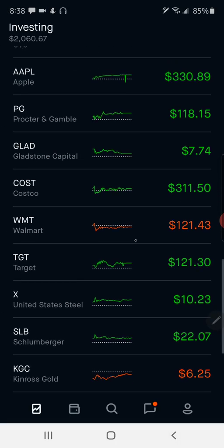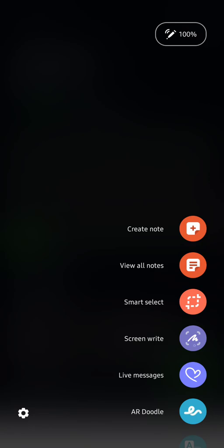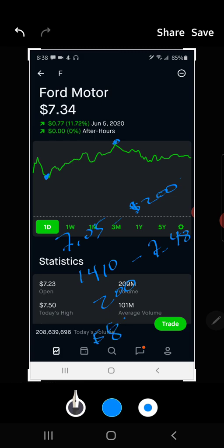The second one that I caught, that I love using, is Ford. I'm going to show you what I did with Ford. I bought it at 7.05, and I bought 200 shares. Throughout that, I invested about $1,410, and then I ended up selling it at 7.48. When it reached its high point, I knew it was going to come down after that. Its high point was here, about 3.5 hours in. After I sold all 200 shares, I made an $86 profit.